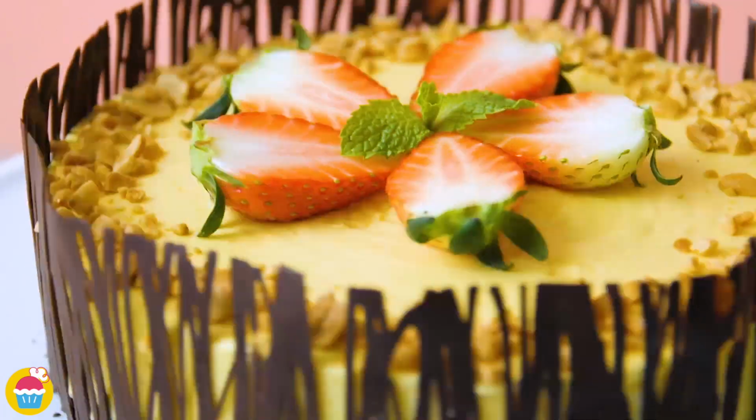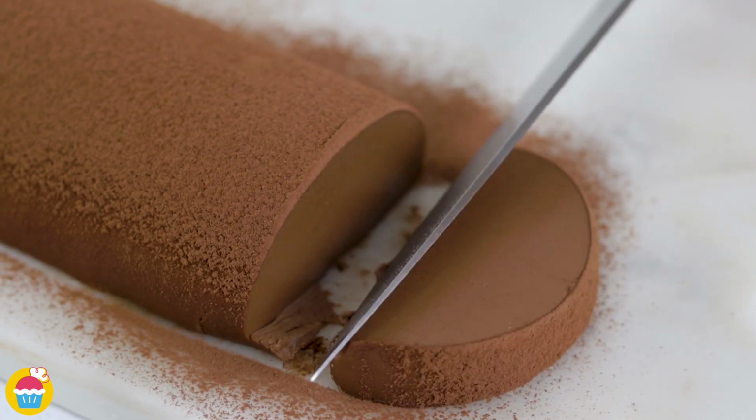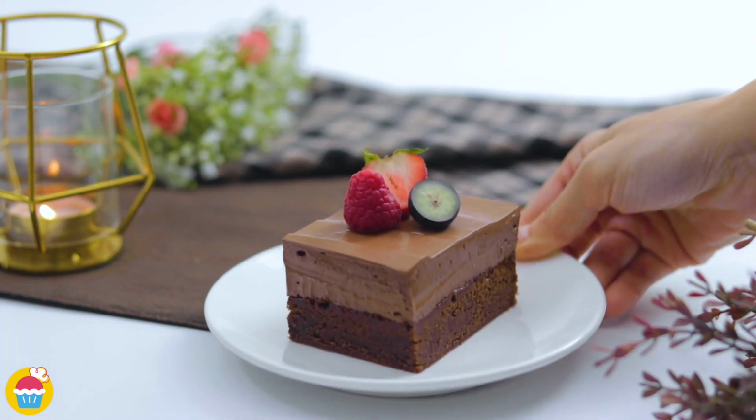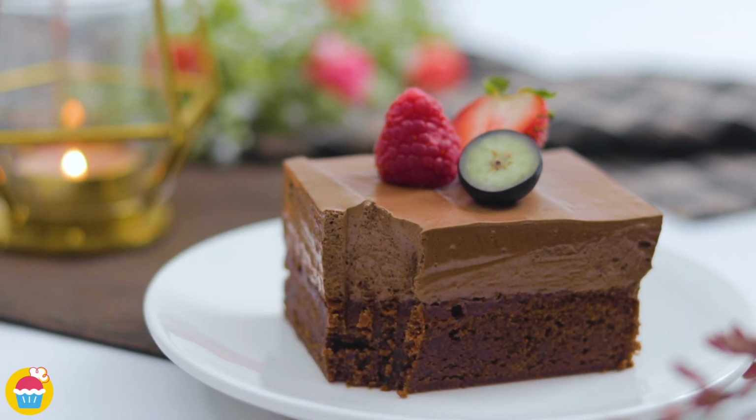Nyam Nyam are amoussing with several of their best mousse cake recipes, flavoured from Earl Grey tea to mango to good old chocolate brownie. So, let's get amoussing.